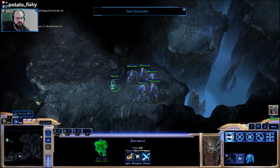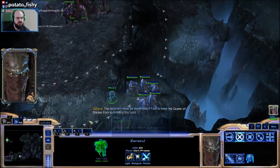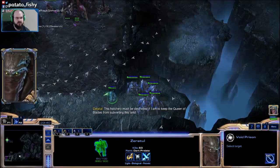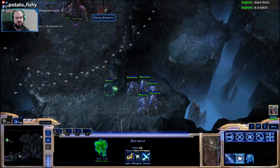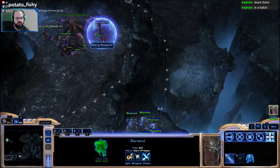Okay, let's take Zeratul. This hatchery must be destroyed if I am to keep the Queen of Blades from subverting this land. Okay, so then what I need to do is void that and attack it.